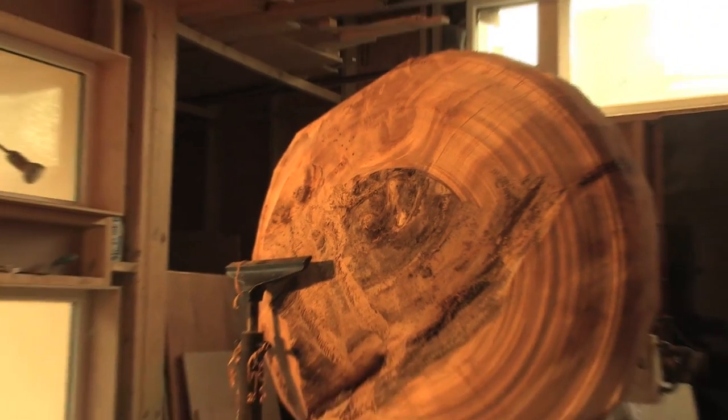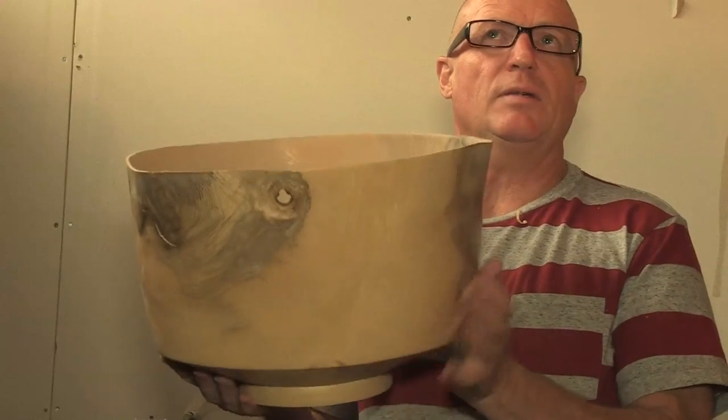Some cracks I might want to keep, some that I might want to lose, so if it starts to split in the wrong place, I'll glue it so that that then becomes stronger, so the crack moves to some other area, somewhere where it might be more suitable for me to work on.